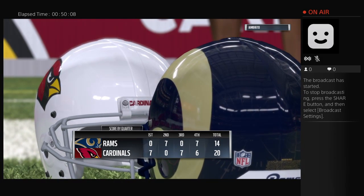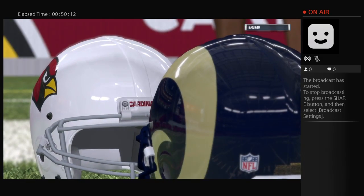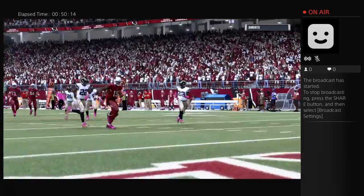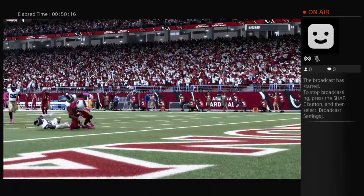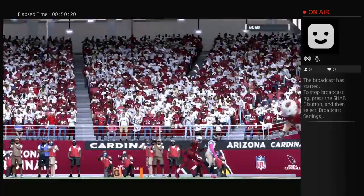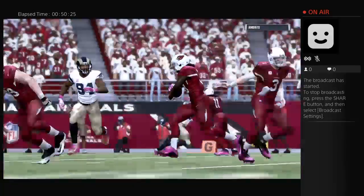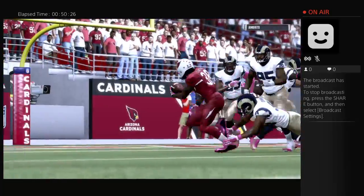So for the Cards, they're on a nice early roll as they move to 3-1 with a win here. And they will hit the road next week for a date with the San Francisco 49ers. Meanwhile, for Los Angeles, they'll drop down to 1-3. And they will get a home date next week as they will take on the Buffalo Bills.